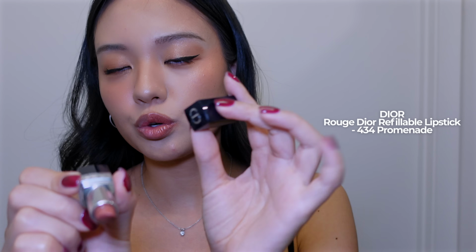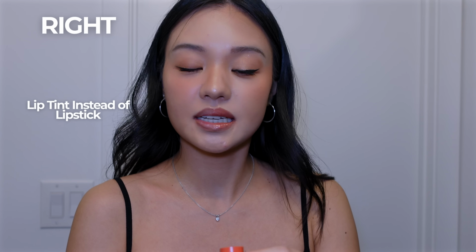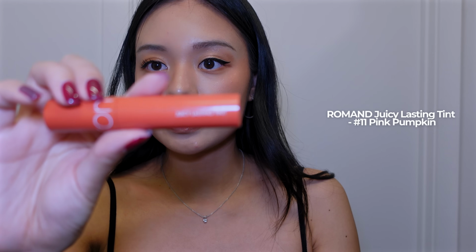This is the Rouge Dior lipstick in the shade 434. It's a gorgeous shade. I honestly love this one, but I don't do it like this. I've been using lip tints instead of lipstick because one, it stays on longer, and two, it just looks more natural. It's the Romand Juicy Lasting Tint in the shade Pink Pumpkin. I literally just do that much and I just buff it out with my finger.